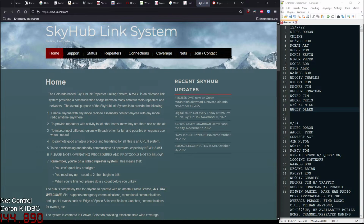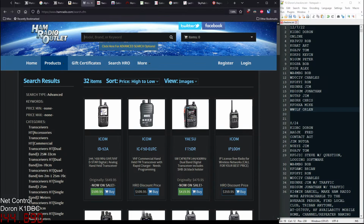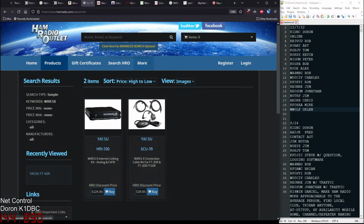Didn't realize that point. So, who knows? Go buy a Wires X capable radio. Maybe it's a little bit cheaper than a DMR Brandmeister capable. Who knows? This is all quite expensive stuff anyway. So, interesting.